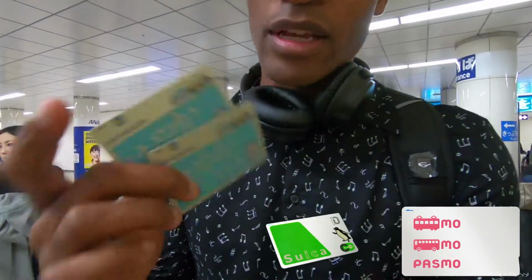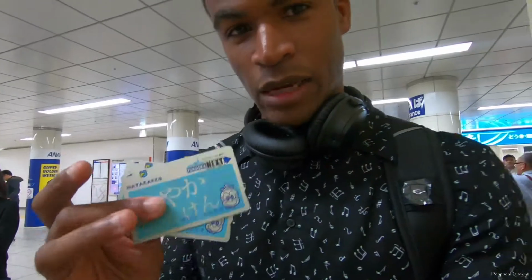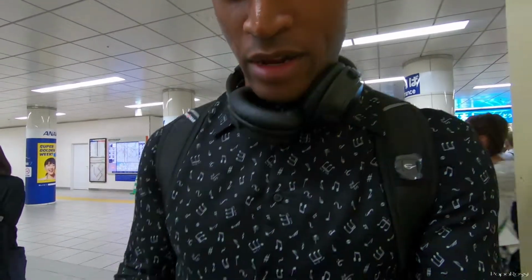So here in mainland, you gotta put your money on these cards. You can get a Pasmo card, a Suica card, or one of these cards, the Hayakaken card. I got a couple of them, but I'm gonna load up some money on them right now.